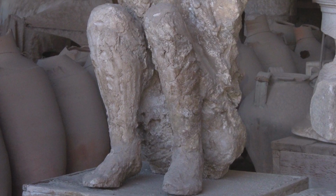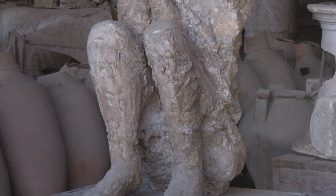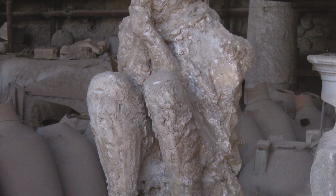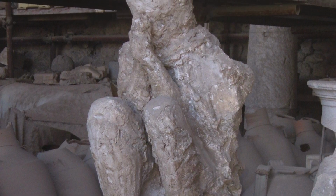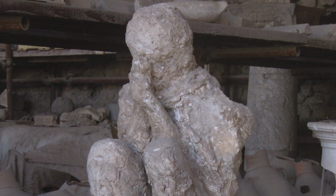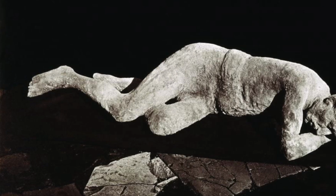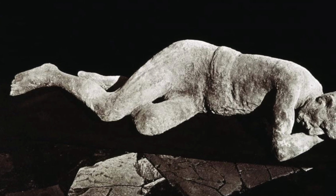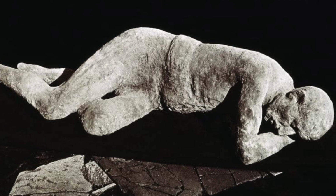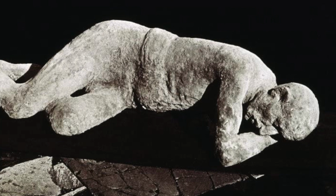When the ash buried organic remains, like trees or bodies, it hardened around them before they had time to decompose, which left cavities that are like exact molds of whatever the ash covered. The way archaeologists were able to create casts like the one seen here is by pouring plaster into these cavities, casting it into the shape of whatever, or whoever, was buried by ash.